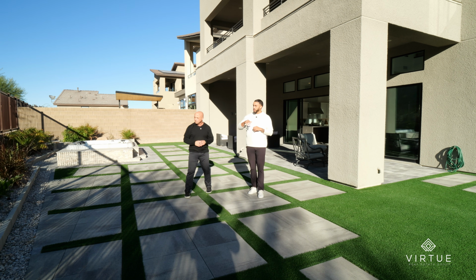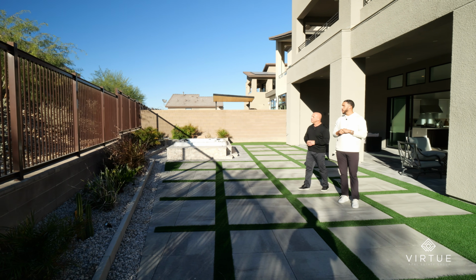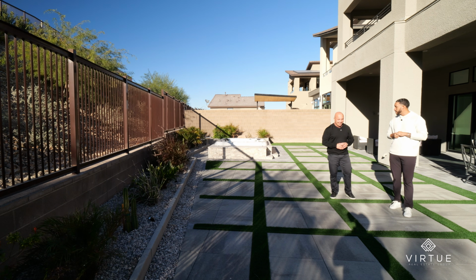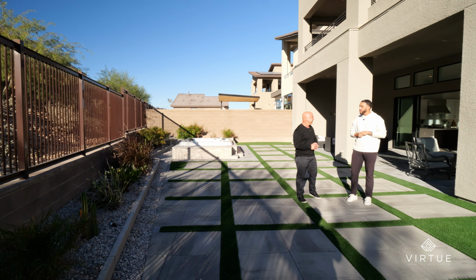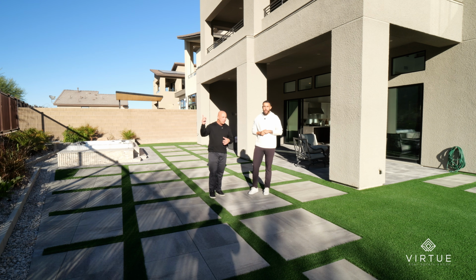Exactly, and you definitely have the buffer behind. You know, we have this wrought iron gate. And up top, you have people up there, but they would have to literally look over the gate. Exactly. So the privacy is still very, very good here. I've had people say that before. They're like, "Oh, well, man, what about that house up there?"